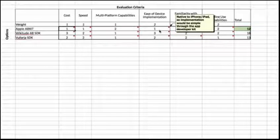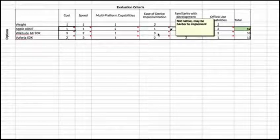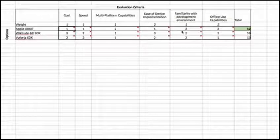For ease of device implementation, we weighted this a 2 because the implementation itself is something we can see taking a good portion of our time. Apple ARKit scored a 1 in this because it's native to the iPhone and iPad, so implementation will be made easy through the App Developer Kit. Vuforia scored a 2. It boasts on its website that iOS developers can quickly add the Vuforia engine to existing iOS projects. Wikitude AR SDK scored a 3. It's not native, and it may be harder to implement.